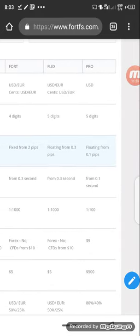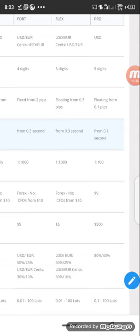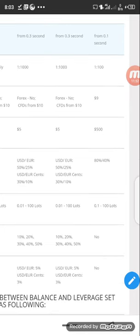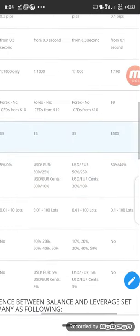Flex. The Flex has USD and Euro, the same as cent, 5 digits quotation instead of 4, and floating from 0.3 is the spread, and the execution time is the same, 0.3 second. Leverage is 1:1000. Forex, there are no commissions, and minimum deposit, as I alerted you, if you want to use Skrill, and if you want to use Visa card or MasterCard, the minimum deposit which this broker allows is 20, though here it says 5. And the lot size, you can go from 0.01 up to 100 lots. So if you want to use big lots, you can use either Flex or float account, either in cent, whatever the case. And the stop out level is the same.